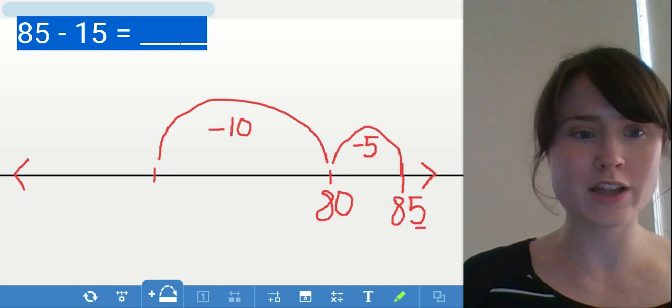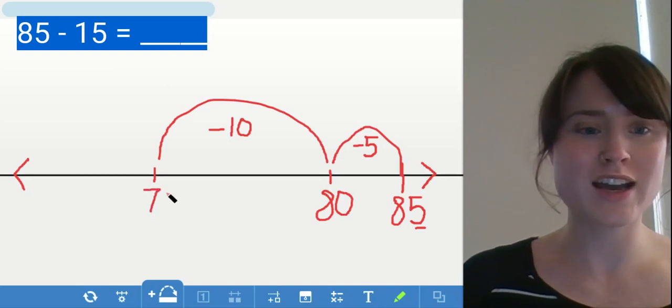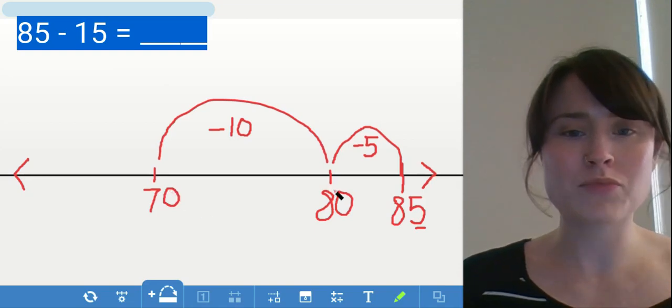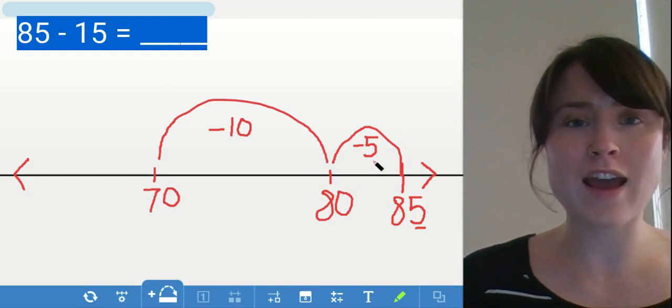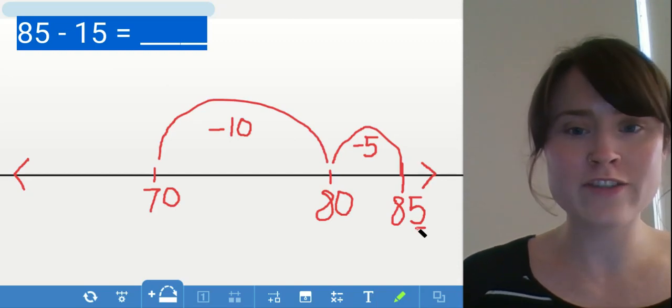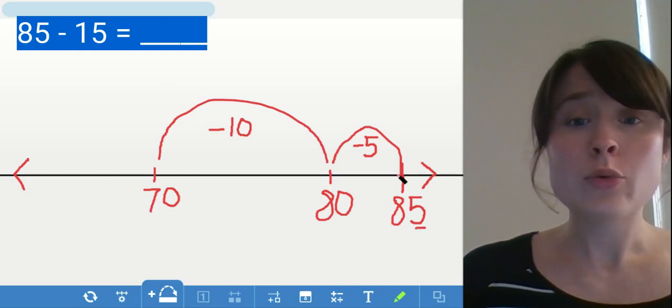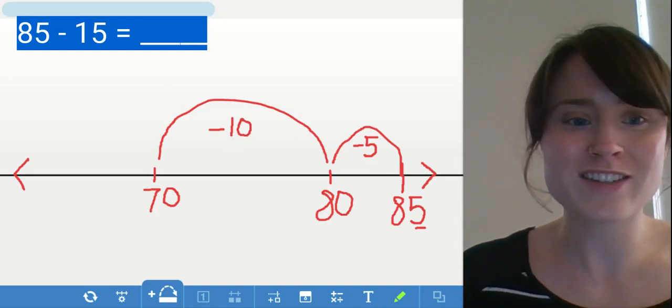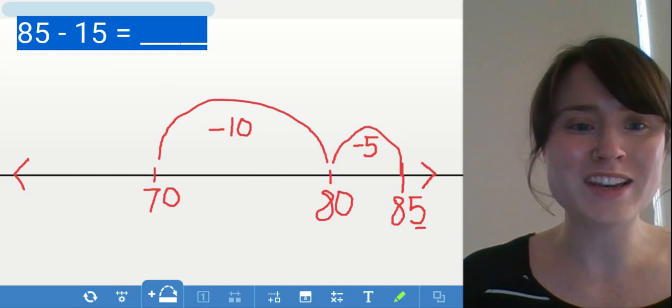Ooh, some of you were really quick. 80 take away 10 is 70. Awesome. Now let's make sure that we subtracted everything we needed to take away. We were supposed to start with 85 and take away 15. We took away 5, then 10. That makes 15. So we subtracted everything we needed to.